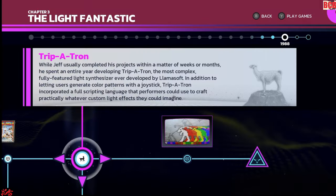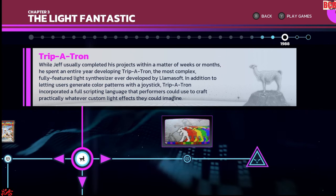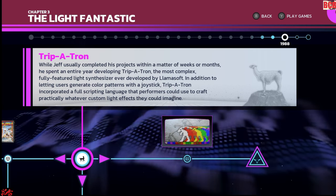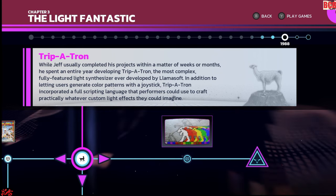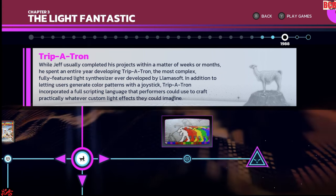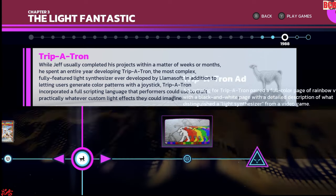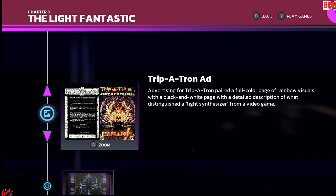Tripatron. While Jeff usually completed his projects within a matter of weeks or months, he spent an entire year developing Tripatron, the most complex, fully-featured light synthesizer ever developed by Llamasoft. In addition to letting users generate color patterns with the joystick, Tripatron incorporated a full scripting language that performers could use to craft practically whatever custom light effects they could imagine. Here is an ad for Tripatron. Very cool.